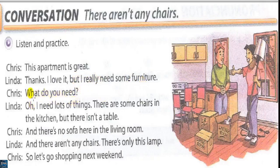What do you need? Oh, I need lots of things. There are some chairs in the kitchen, but there isn't a table. This is the kitchen. And there is no sofa here in the living room. In the living room, there isn't a sofa. There is no sofa, there isn't a sofa. And there aren't any chairs. There is only this lamp. No chairs. There is only a lamp.